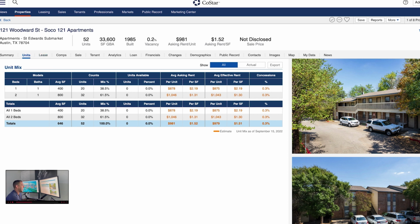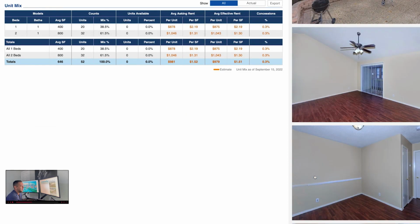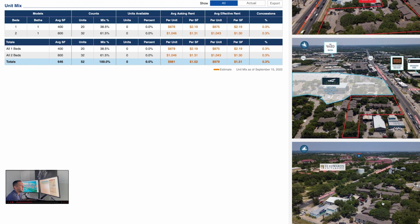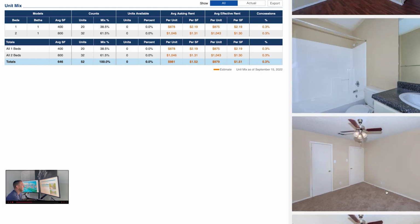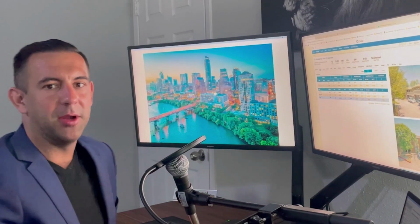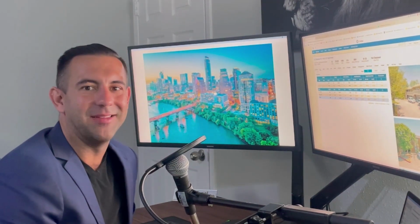If you buy it at a 4 cap, and then you sell it at a 4 cap, once you're done with the renovations, the rents go up $400 a month, you could make a good amount of money flipping an apartment like this because it's just out of touch. It needs all of the things that we're talking about. It's in a good area next to St. Edward's over there. Austin's just booming. So I would go in and buy this if we were buying it at a 4 cap. So that's how I run my comparables, and hope you guys got something out of this today.